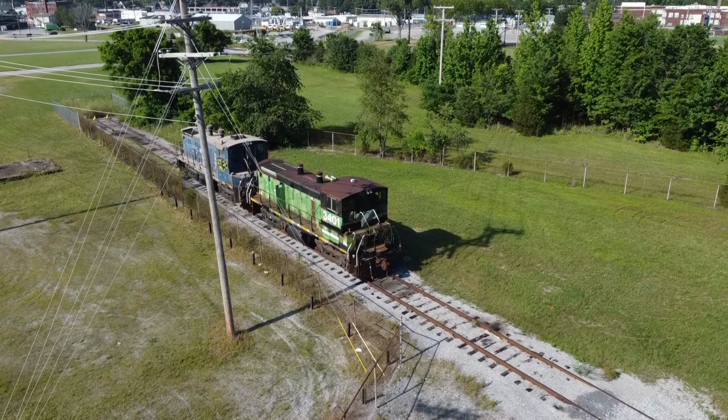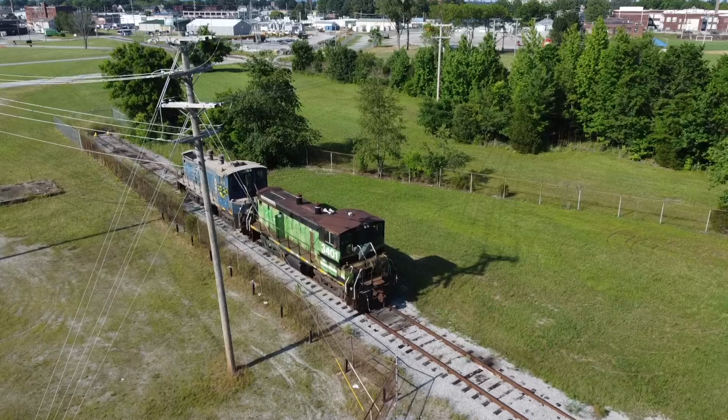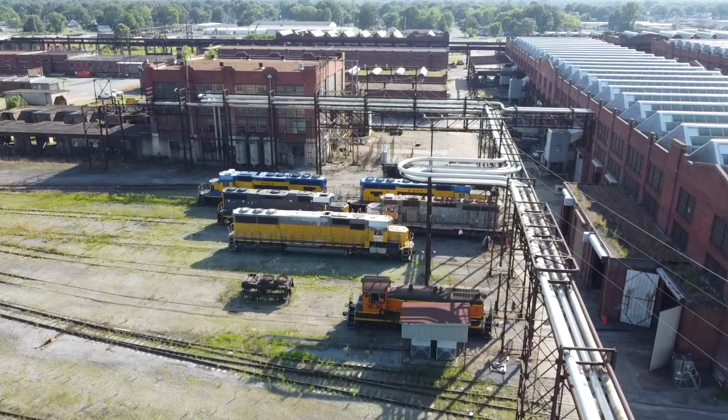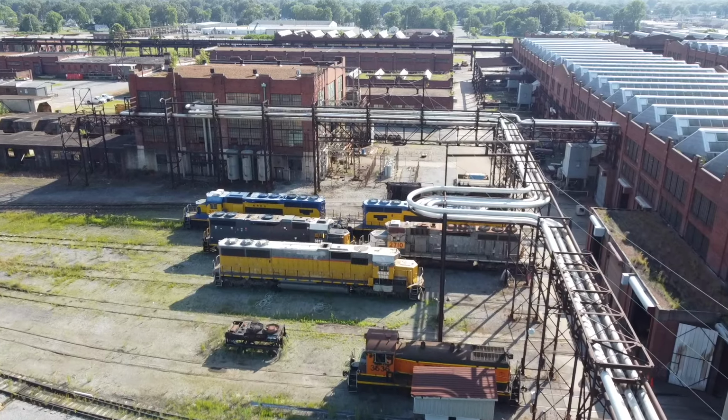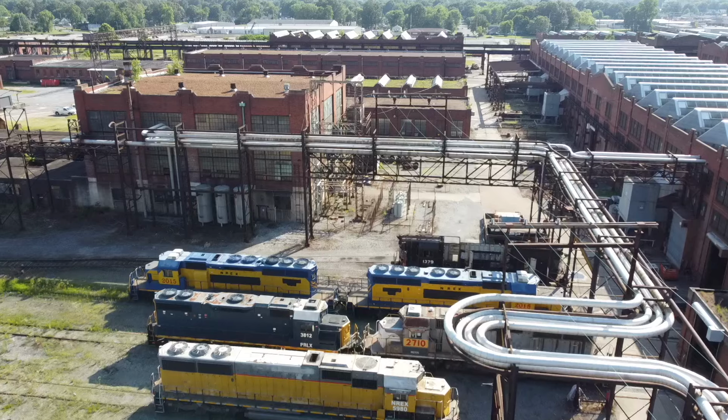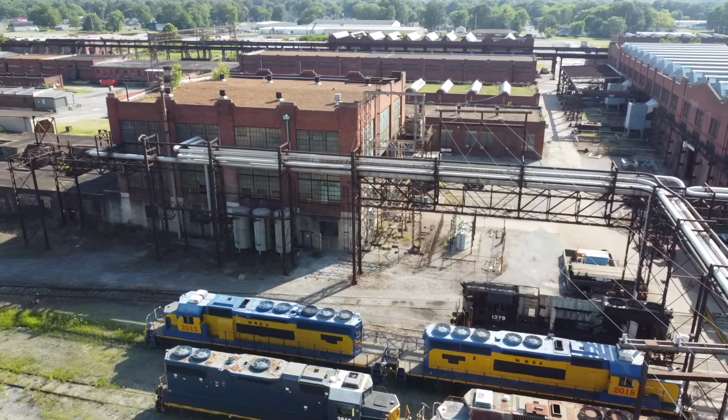3401 was built for the Frisco in 1968, and 1520 served the CSX for a number of years before winding up here. Buried in the plant, we can see quite a few more rare EMD products, including another Bloody Nose SD40-2 and a couple locomotives owned by the Fort Worth and Western Railroad.